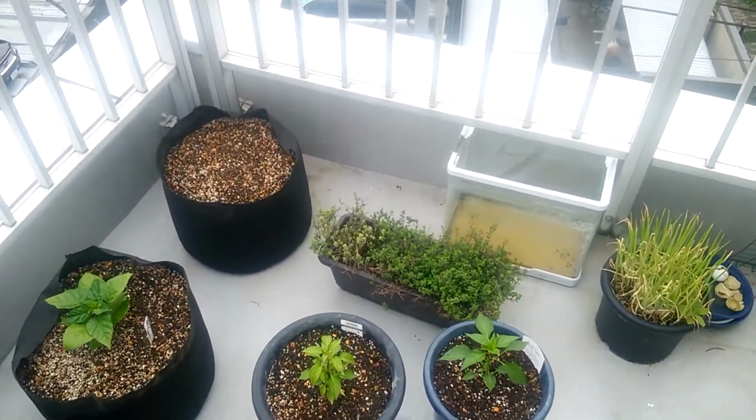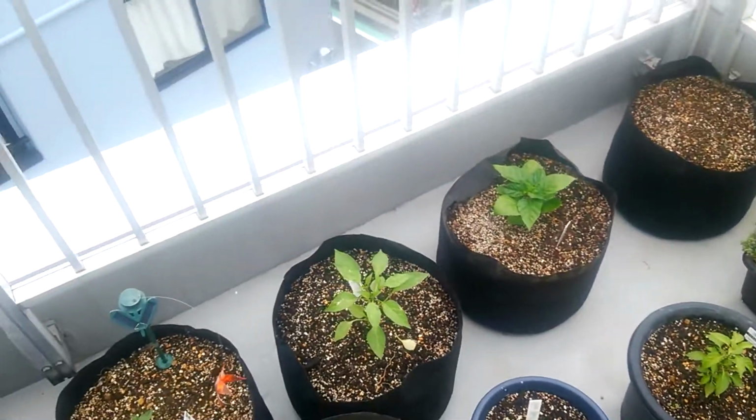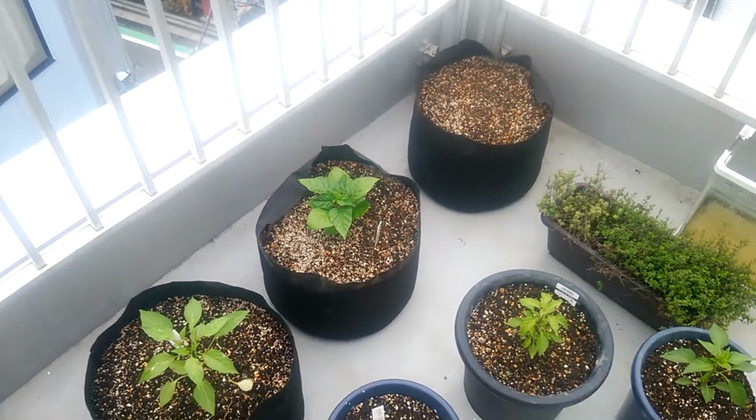Hey guys, here's a quick grow update. Today is the 16th of May.